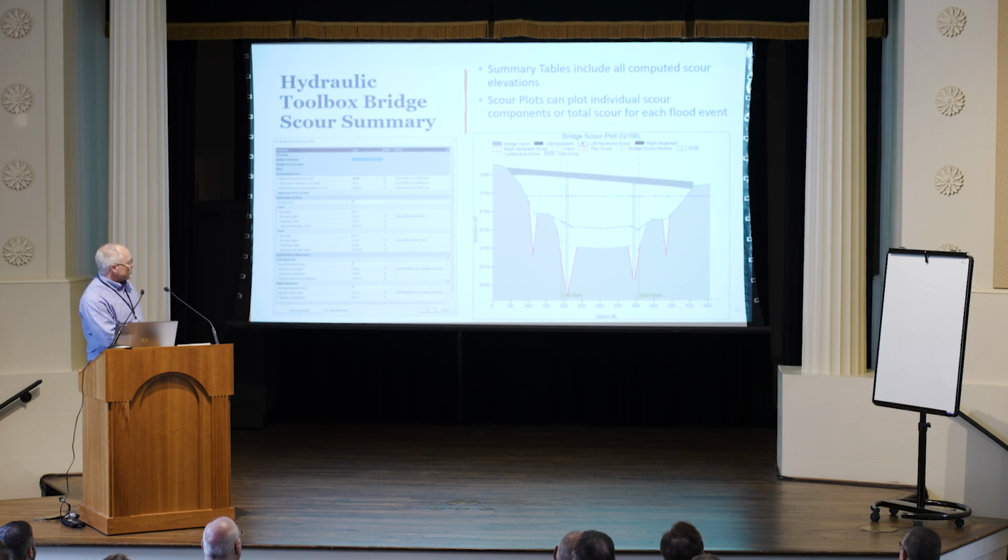We've also continued to try to improve the plotting capabilities within the toolbox. Even though you can plot all of the results on one, that gets really busy, it's best to do that individually for each profile.